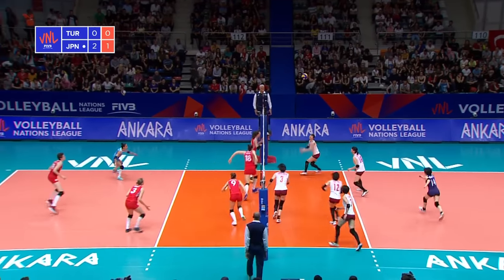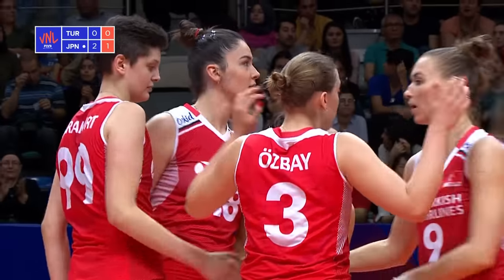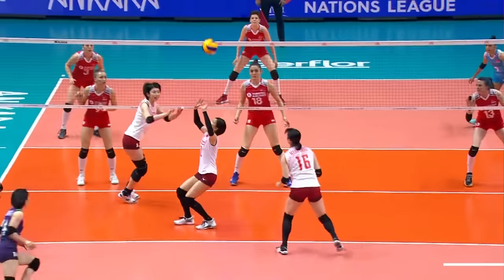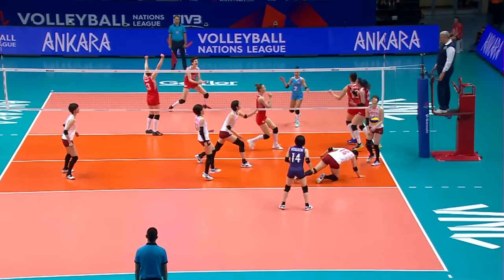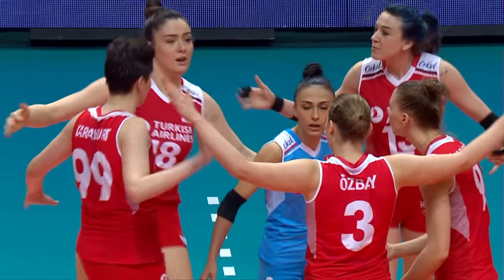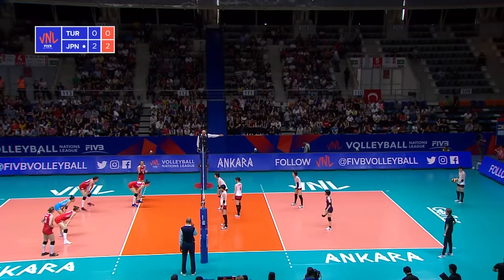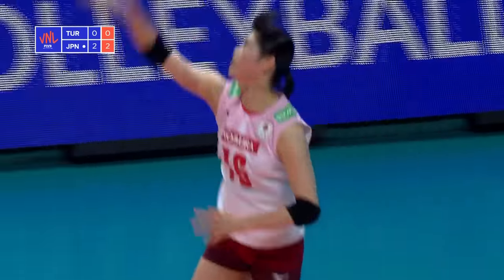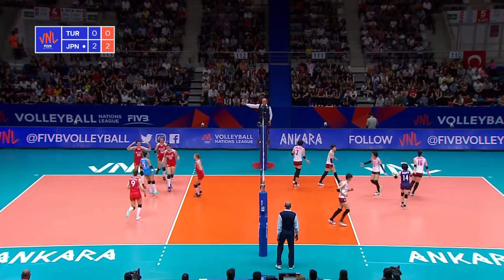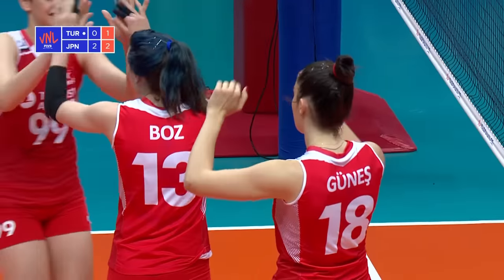Big block at the net from Gunes. And then she's in position perfectly once again. Gunes with her third stuffed block takes her to 13 points in the match so far. Her team's leading scorer. Fantastic court coverage. Touch was true. We're all square, 1 point apiece. Well, the point has actually been given in favor of Japan. So they go up 2-0 before Turkey respond.